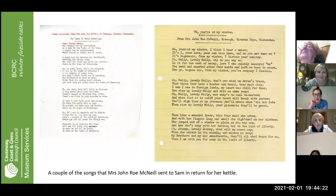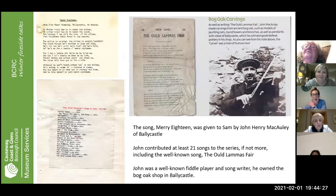So the song Mary 18 was given to Sam by John Henry Macaulay of Ballycastle. And John contributed at least 21 songs to the series, if not more. Sam has a list of songs dating from the 26th of September, 1925, which you can see up on the slide there, of songs that belong to John. And this included the well-known song, The Auld Lammas Fair.